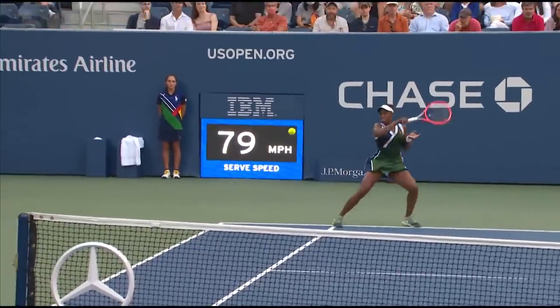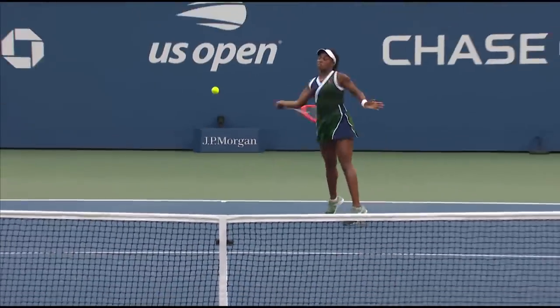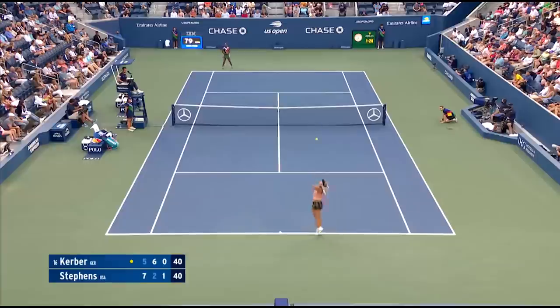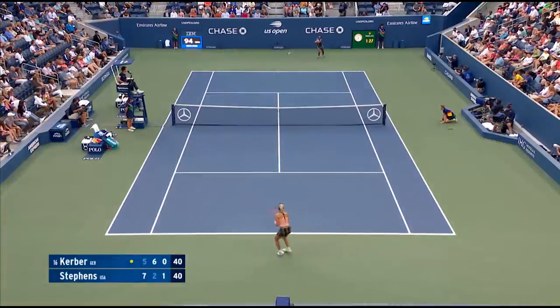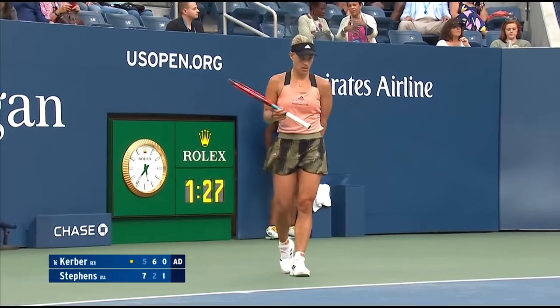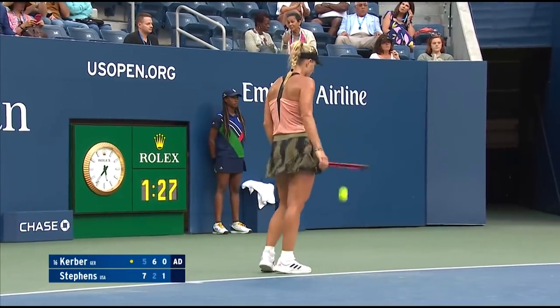This is the sort of tennis we've been expecting, Elise. It's been bubbling up, hasn't it? And just see how engaged Sloane Stephens is. Lost that disappointing point and then just turned right around. The shot wasn't there, just a little bit of additional bounce. Stevens retreating.